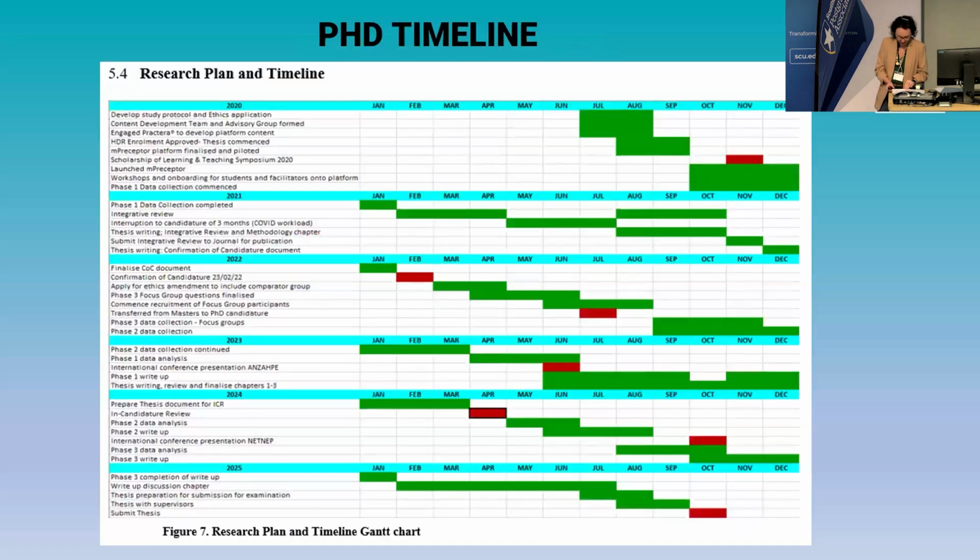So this is my Gantt chart, my PhD timeline, and just to point out that where we are is the red square with the black dot around it, which is April, when I gave my ICR, and everything so far that I've discussed is above that, north of that. And I just wanted to point out as well that my journey started as a HDR master's student, and at time of my COC, I was fortunate that I was able to transfer straight into PhD post-COC. So my journey as a PhD student only started in 2022 officially, but this project has been going since 2020. So in case that was confusing.